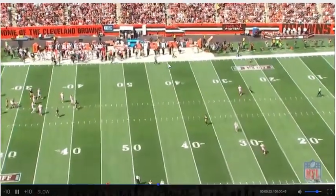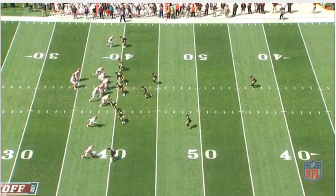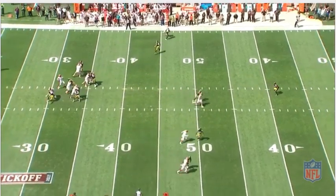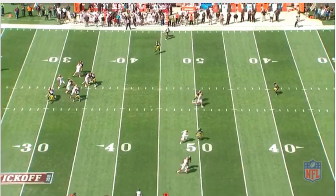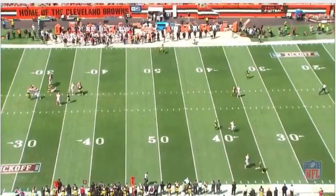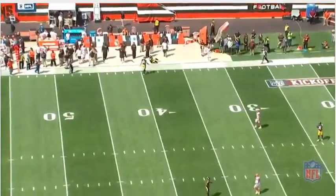The pass goes out of bounds, blanketed. Nowhere for Kizer to go. Pressure gets home, I believe, on this play. Yep, pressure up the middle. Man coverage. Overhang here. Good job to use the sideline as leverage here by the corner. And the pass goes out of bounds. No contest at all.